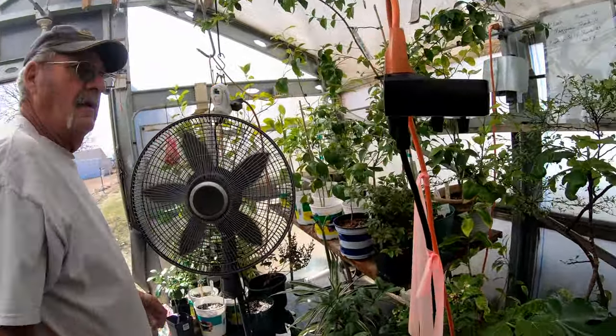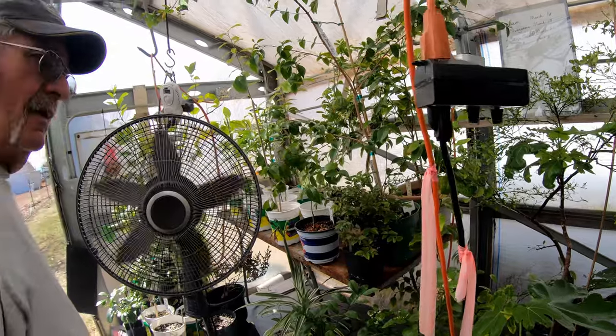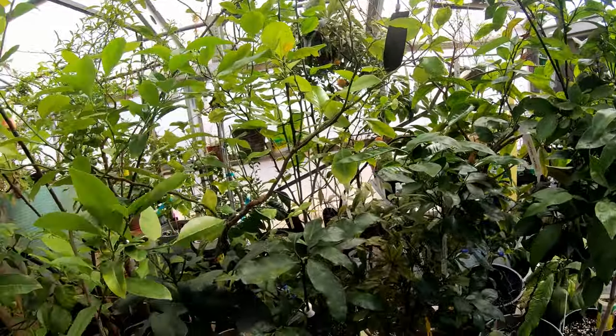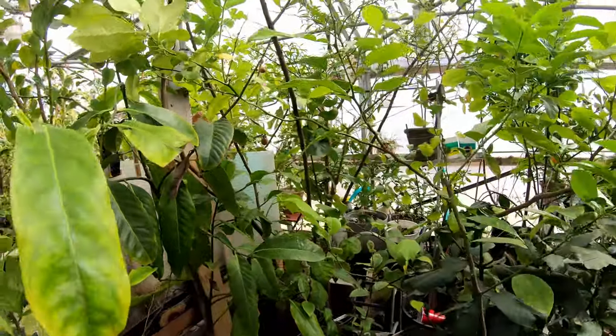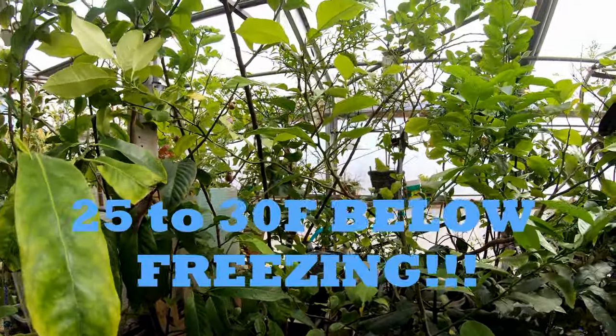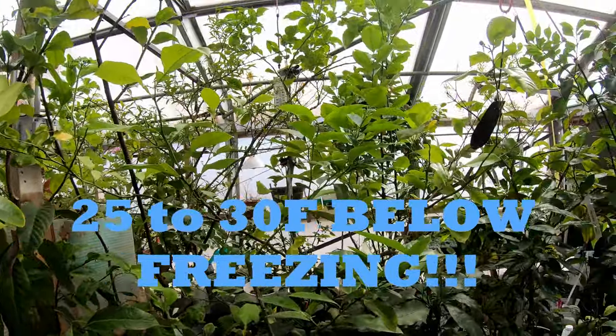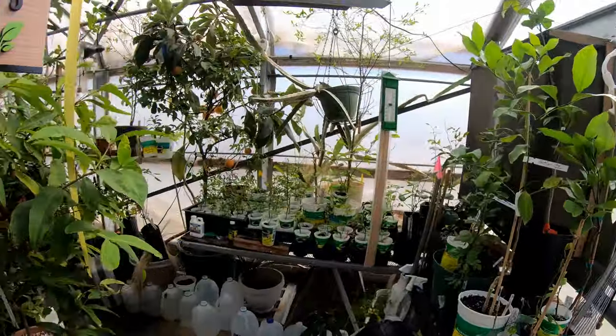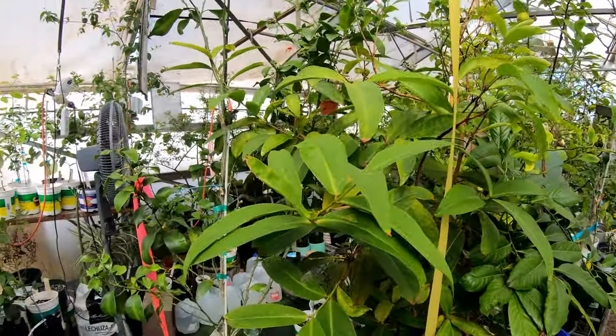Well, it's a lot to keep up with, especially in Colorado. It's so cold in here. It is. You know, we have some really severe weather here in the wintertime. We get down to 25, 30 below from time to time. 25 to 30 below. That's incredible.